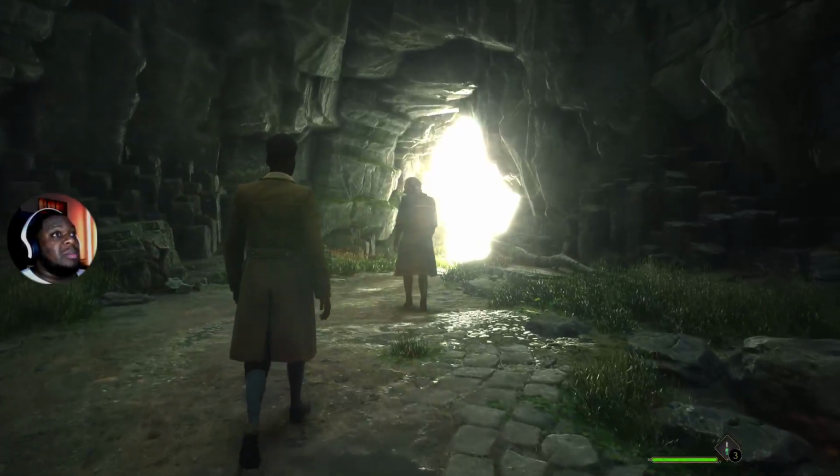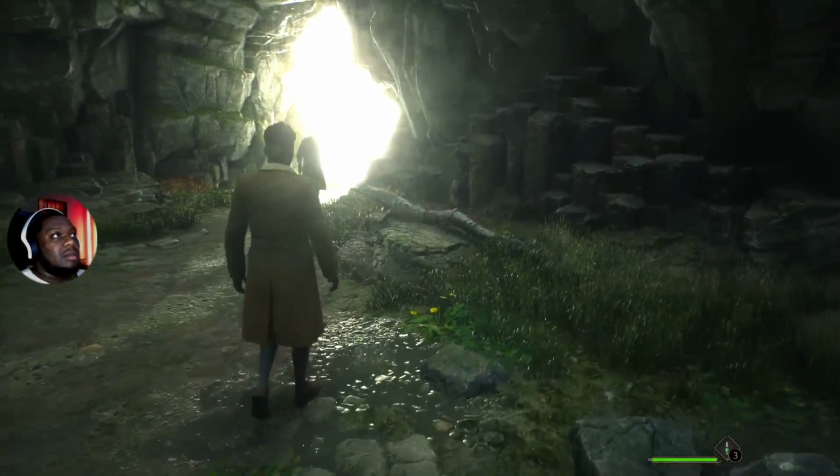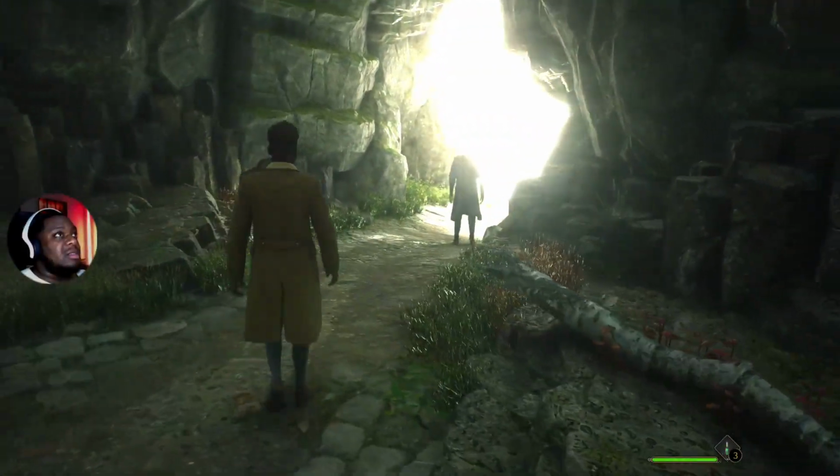Wow, this is looking beautiful. Look at the grass. This looks crazy.